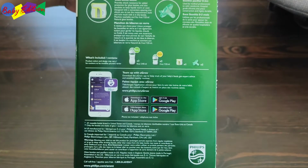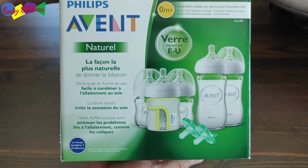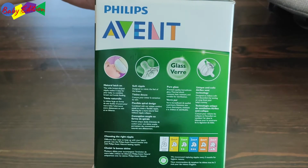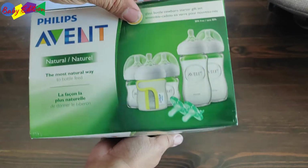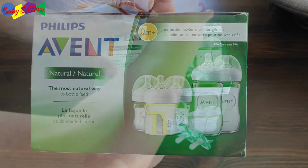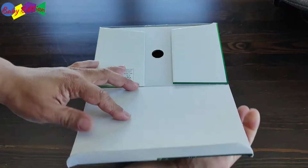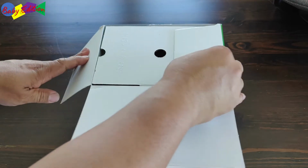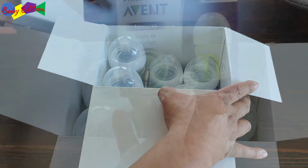I do love what Philips has done, probably with their marketing team, to set up the bottle packaging. I feel like it gives you everything you would need, except how long these bottles or nipples should be used for. Another reason I picked these up is that it's most important that they're not plastic, but glass bottles. So we can actually keep the glass bottles longer than the plastic ones.